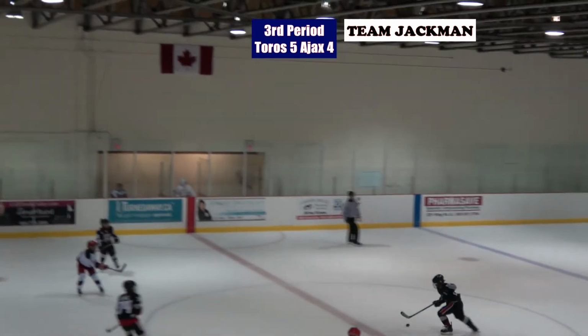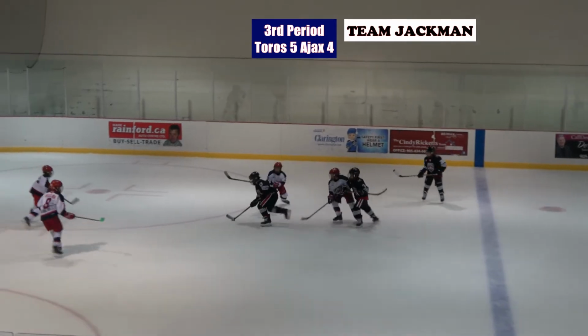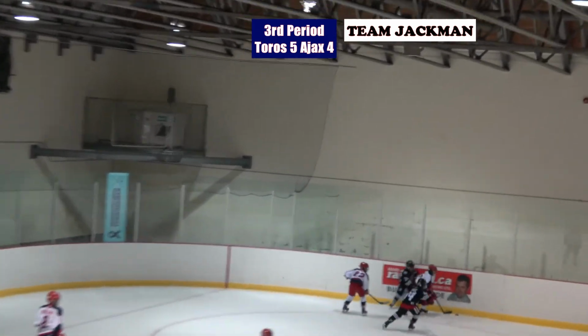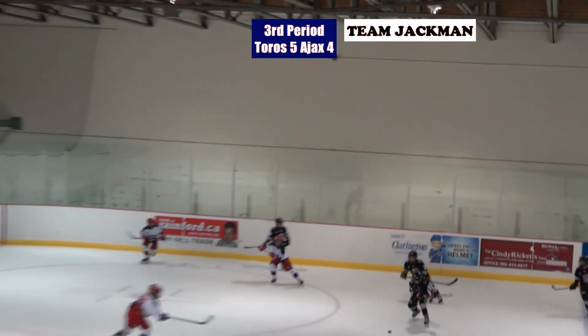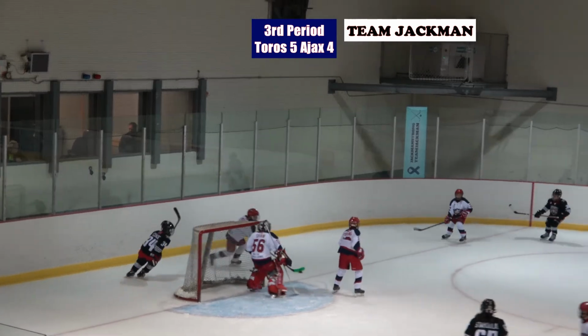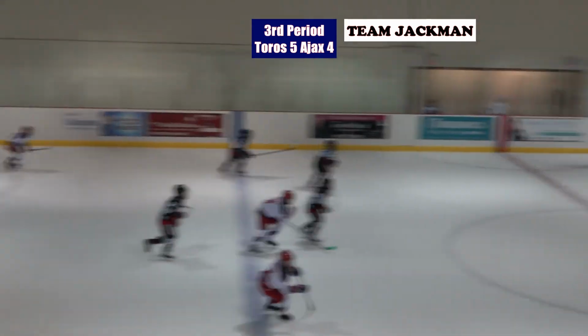Nice block there at center, though, as they bring it in. That was Thorpe who knocked it down at center. Now he might get the opportunity to shoot it, but he got held up. Nice play to knock it down. Shot will go wide, though. He made the right play to knock that puck down, but his shot was off the mark.